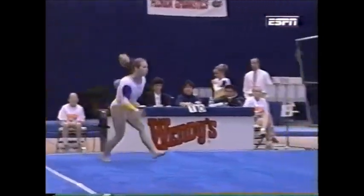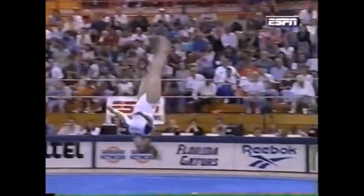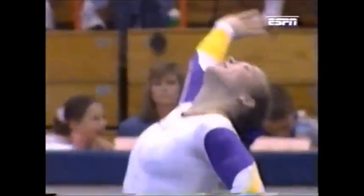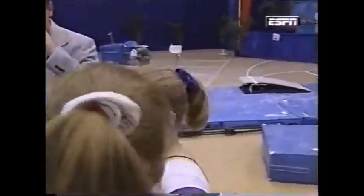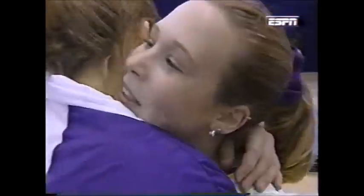Now here we go for the last pass. She is winded in this routine. Takes a lot of effort. Front layout, punch front. Great finish, and she does a little bounce here and tops it off. So Abby Burns trying to punch up a big score on the floor for LSU. Susan Hines, once again, her score 9.850. Obviously happy with that routine.